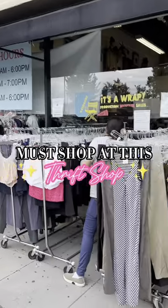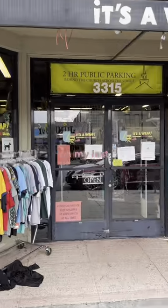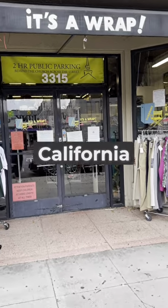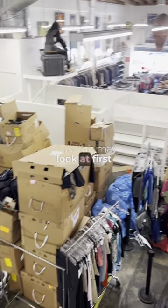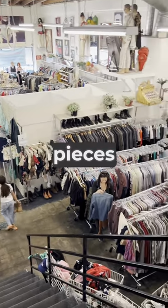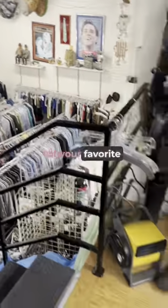Okay, TV lovers, wait till you hear about the thrift store I found on my last trip to LA. I stumbled on the It's a Wrap thrift store in Burbank, California. And while this may look at first glance like your normal thrift store or consignment shop, it is actually filled with pieces that were worn on set of your favorite TV shows.